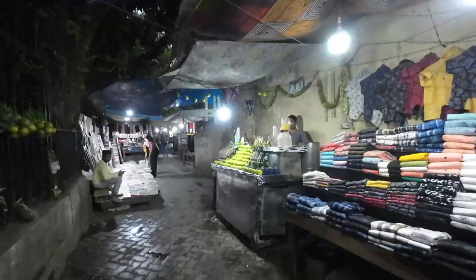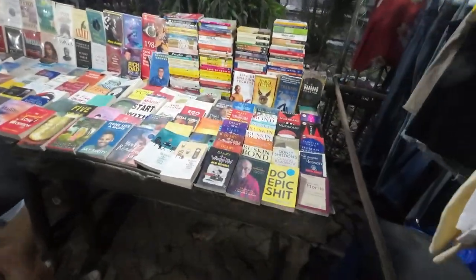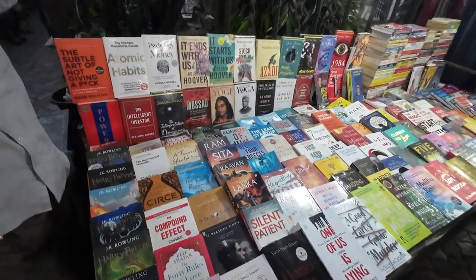Since Park Street, as I mentioned, was kind of the cosmopolitan heart of the city, especially among the British, there are also a lot of books being sold right at this area, near the Indian Museum and Park Street itself. Hi. They're all new, is it? Yeah. Okay.